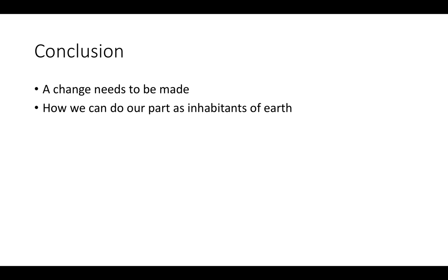In conclusion, change needs to be made. If we don't stop what we're doing now, sea level rise could become extreme, ecosystems could be knocked out, people's homes could be taken away. We can look at modern examples like Hurricane Irma and what that did, not necessarily melting ice, but a storm surge due to global warming. Storms become stronger, destruction becomes worse, and we need to do something.